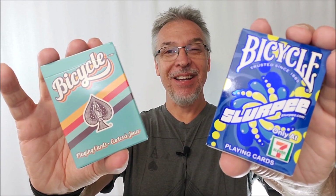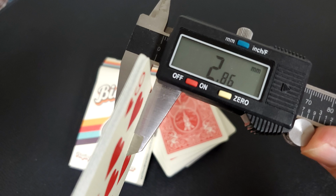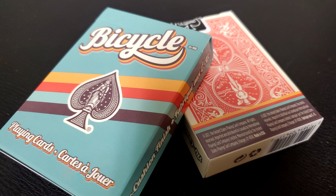But that's just what the cards look like. You also want to know how they feel and how they handle. Best thing I can do is take 10 cards out of each individual deck, place them in a caliper, and measure them and compare them against other decks that Bicycle sells. 10 cards in the caliper for the Wal-Mart cards comes to 2.86. That means it is a casino grade stock.